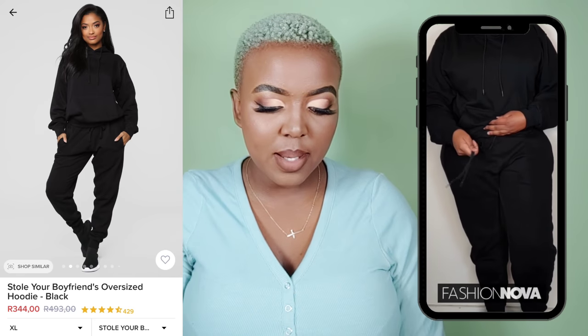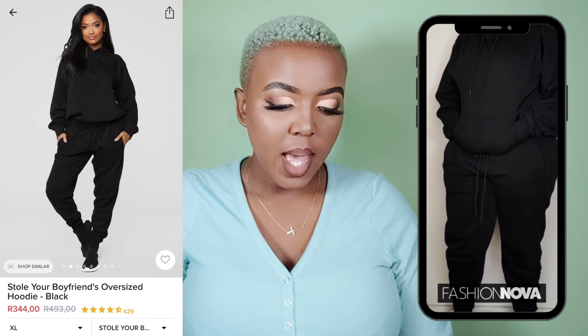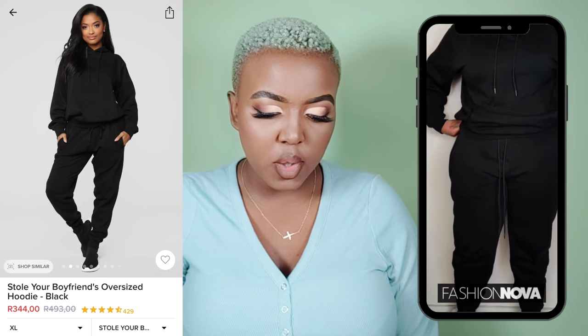Obviously I got it in black. I actually had a white one. That's the one you guys saw me wearing in the Fashion World video, the store tour. I was wearing that, but I gave that one away because it was too big for me. So please purchase your correct size. This is 80% cotton and 20% polyester, so it's really nice and thick, very durable, and you're going to have this for quite some time. I absolutely love this set.